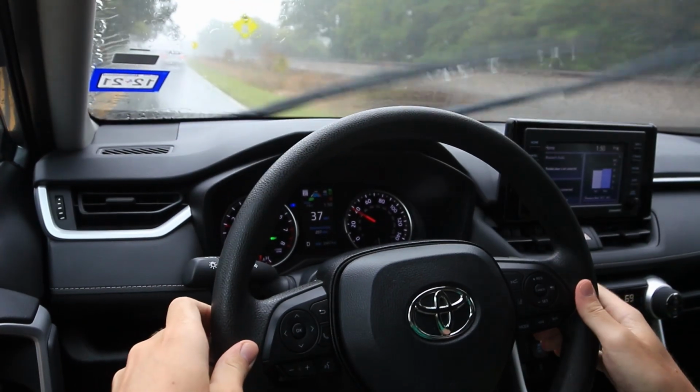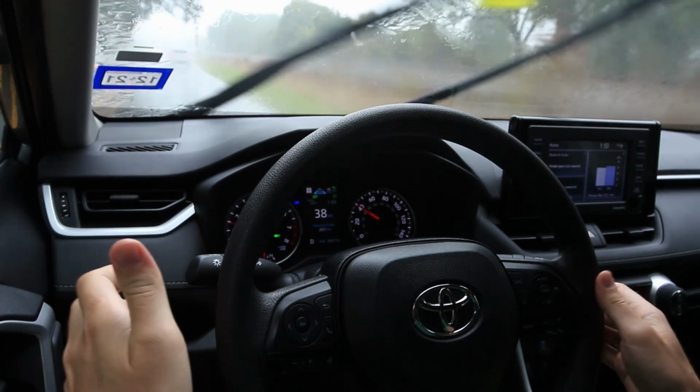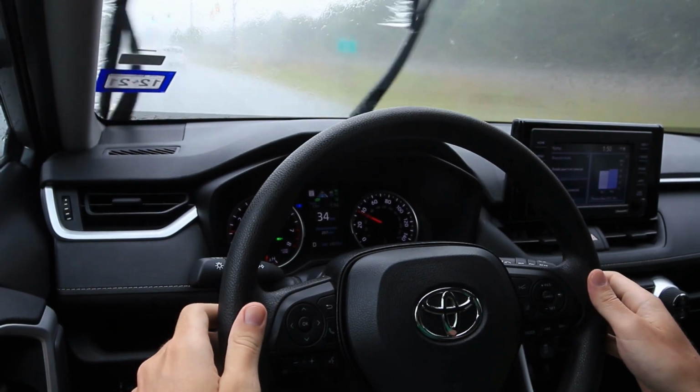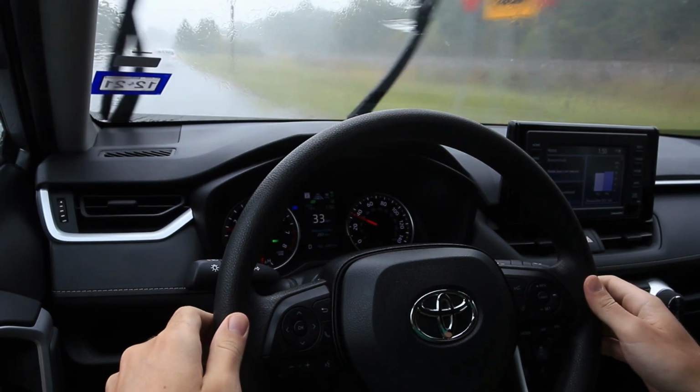It's not that accurate in heavy rain, but in the rest of the situations, it does pretty good. Wow, I'm impressed. It still sees the car in front. I can barely see it, but the camera sees it. So there you have it.